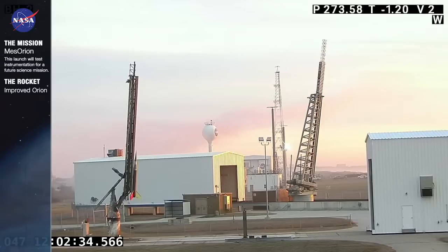What we're going to do at this time is we have the range audio back up for those of you listening in, if you can tune into that or listen to that here. So we have about 30 minutes before that next launch. So we're going to pause for now and we'll stay live here. We'll give updates as they come in.